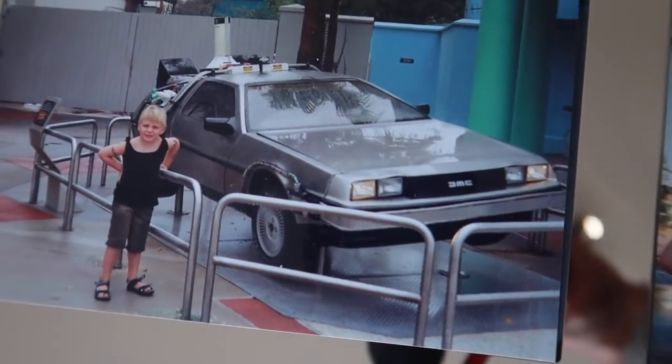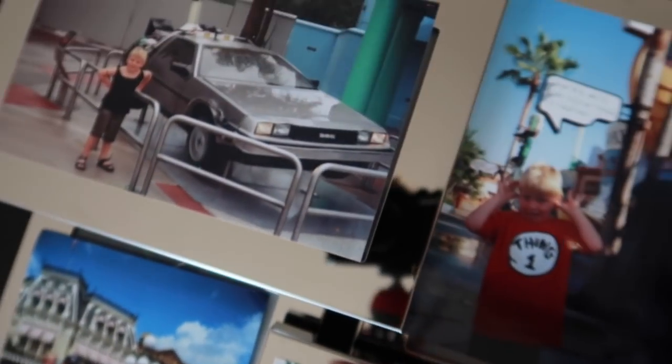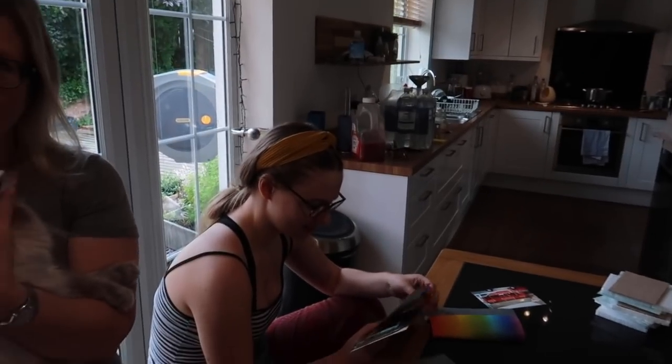And this is Luke outside the old Back to the Future ride. Fun fact, he's actually wearing one of Tracy's tops there, I think. Really? Yeah, I think that was like a vest top. Why? I don't know. It was a bit warm, or he got wet. Yeah, probably got wet. Nice job, girls. I'm going back to shifting furniture.